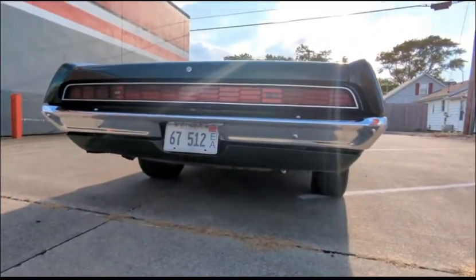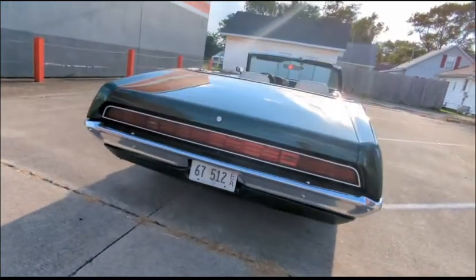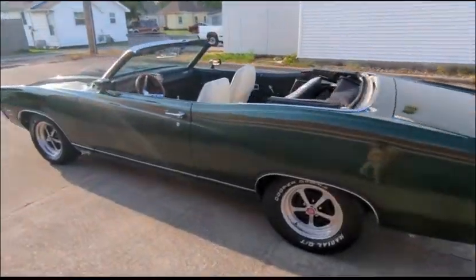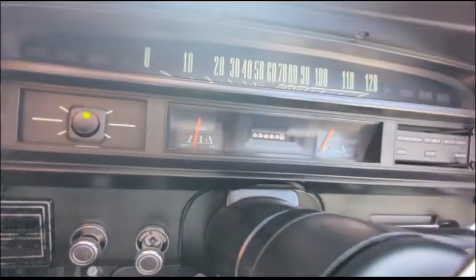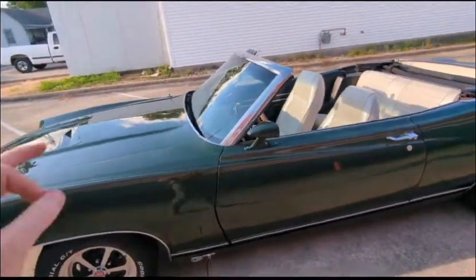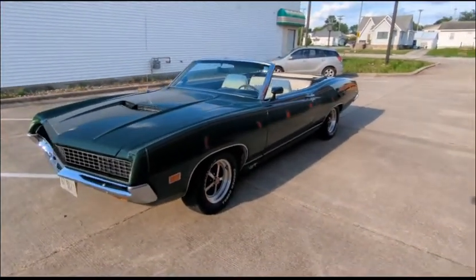You can hear that 351 Cleveland sounding out through those Flowmaster mufflers. As I said before, the engine and the transmission were rebuilt. They are actually accurate to the mileage on the odometer. Right after I had the engine and transmission dropped back in this, the odometer rolled over. So it has 3,600 miles on the engine and transmission. It's a beautiful car.